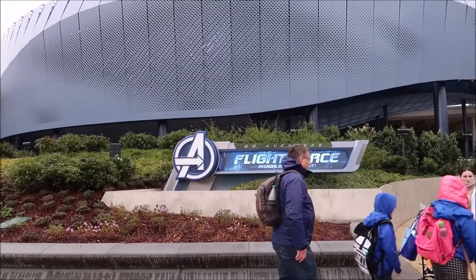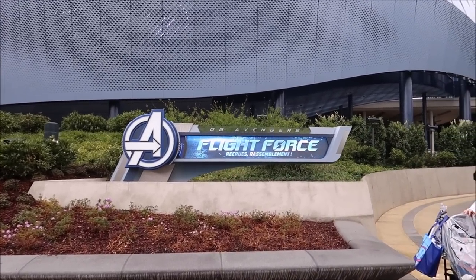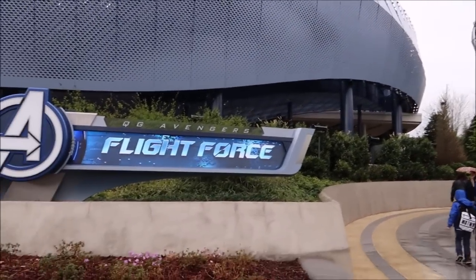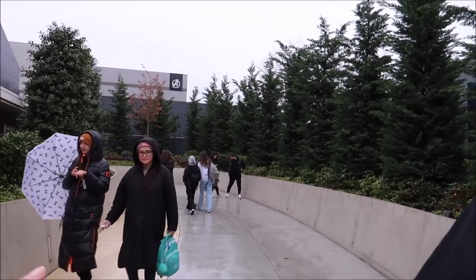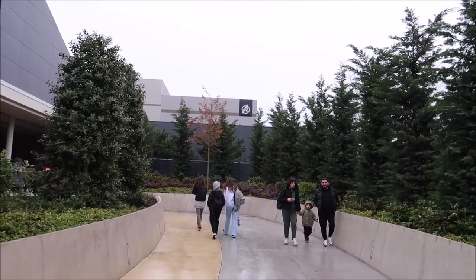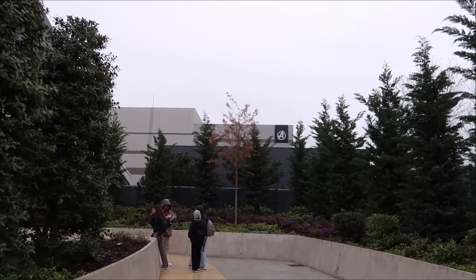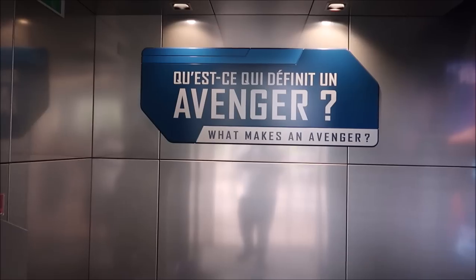And now it's time for Flight Force. Look at that, Flight Force. It's inside this building here. I like how they added the big A to the show building in the back there. It fits perfectly. This is another ride I'm not too sure I'm going to be able to film because, like Rock and Roller Coaster, it's all in the dark and it has a launch sequence in it. So we'll see once we get up there.